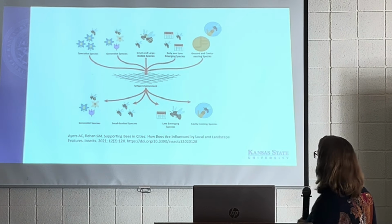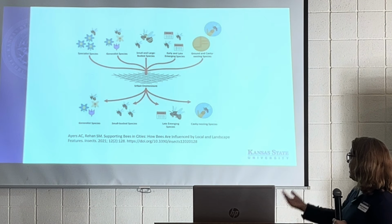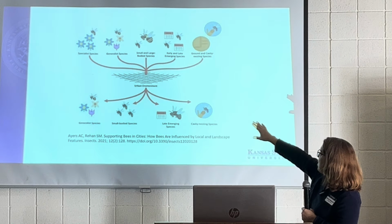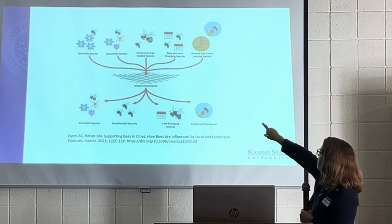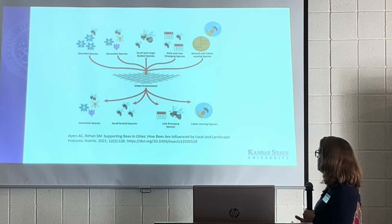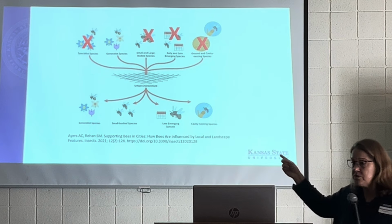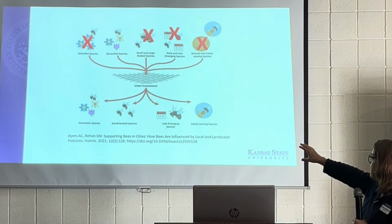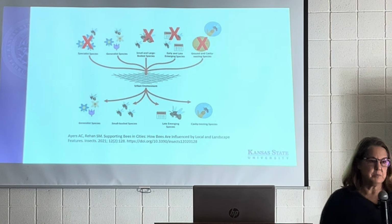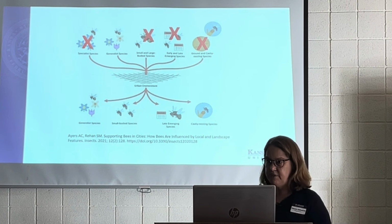So here's a graphic that I really like that looked at this particular study, how urbanization, our urban environment in town, affects the insect population that's supported in the city. You can see here we've got specialist species, generalist species, small and large bodied species, and once again, this is just looking at bees in this case, and ground and cavity nesting species. And when you put that through the filter of an urban environment, landscapes here in Lawrence, you find that what you lose is our specialist species, our large-bodied species, our early emerging species, and our ground nesting species of bees. So that's what's filtered out by the landscapes that we typically plant in an urban environment.